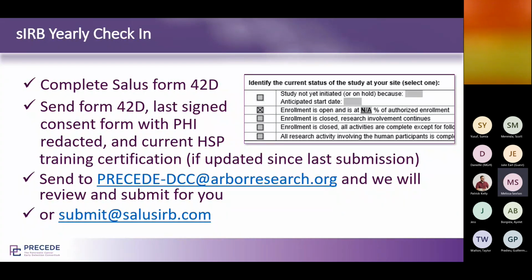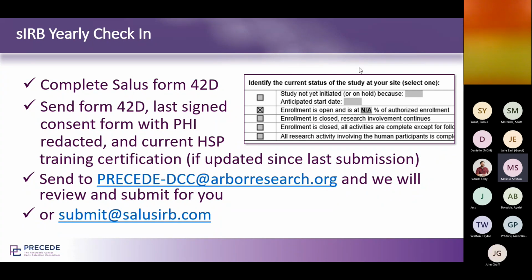So for those completing the Form 42D, where it talks about the current status of the study at the site, you'll mark it as enrollment is open, and then just put NA for the authorized enrollment percentage, since we don't give each site a specific goal. You can just mark it as NA, and they accept that.